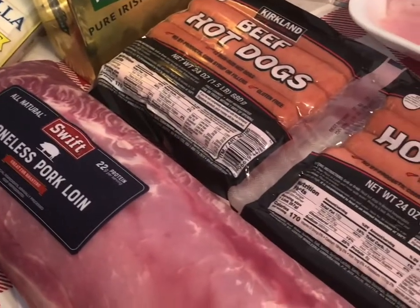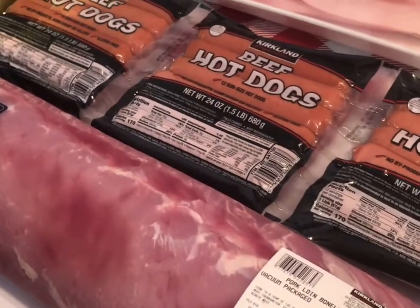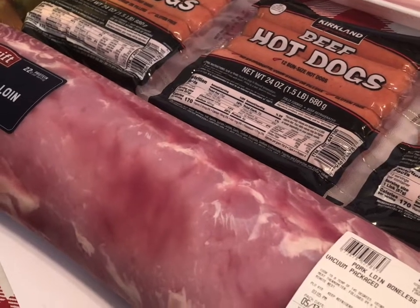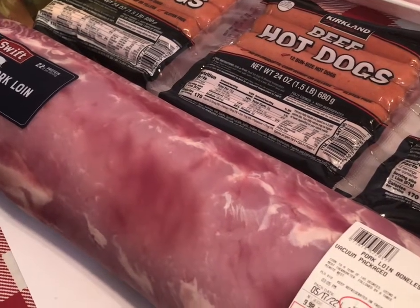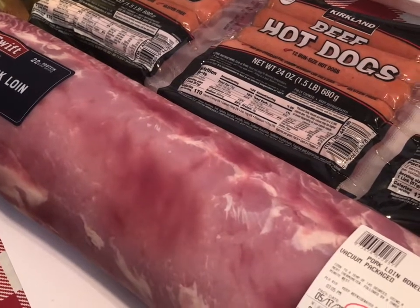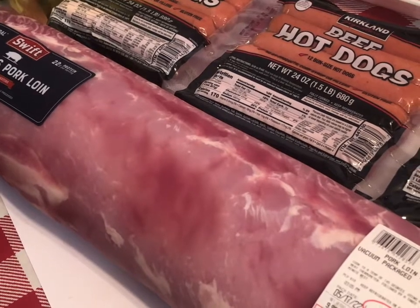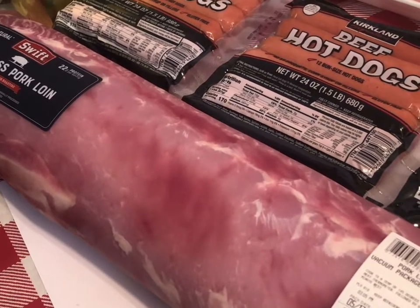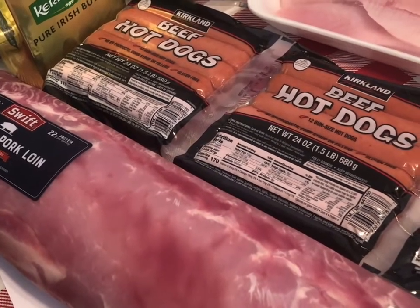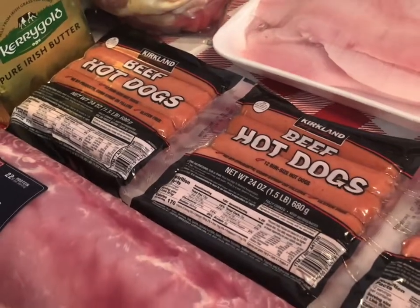And I tell you, the meat situation is kind of scary. I went by the beef and I said, are you kidding? I couldn't believe how expensive it was. And as you can see, the only beef I got was hot dogs. It was the only affordable thing I could find, I think that was beef, but it was just crazy. I don't know how families are feeding each other, but scary times.